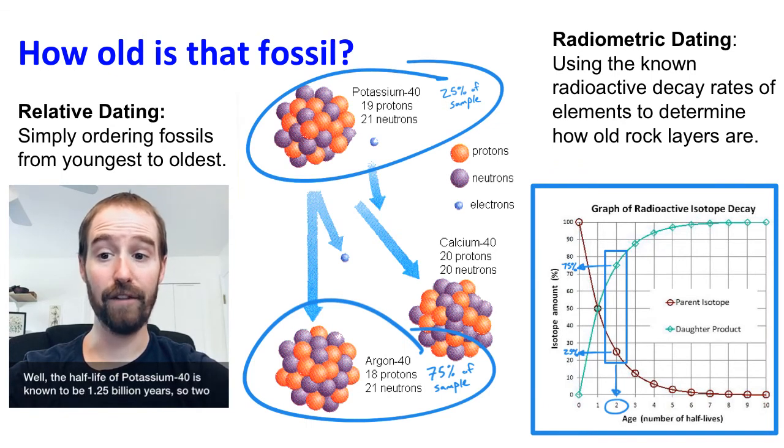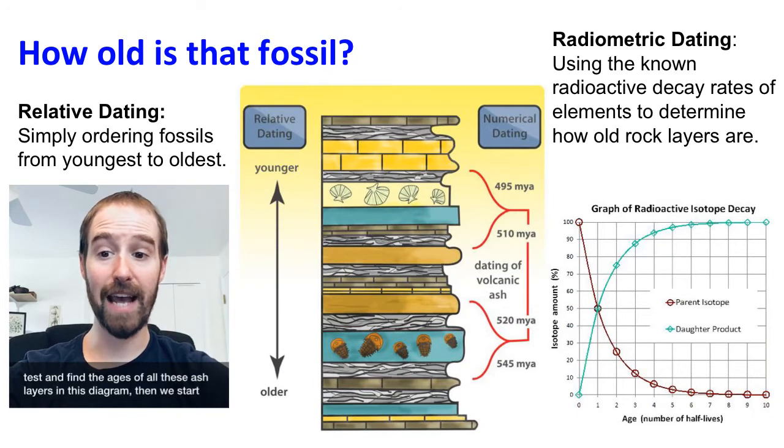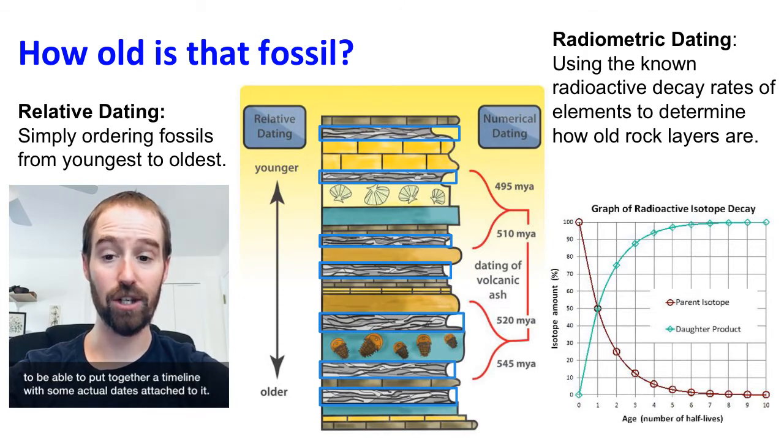Well, the half-life of potassium-40 is known to be 1.25 billion years, so two half-lives would be twice that long, 2.5 billion years. My rock sample is therefore about 2.5 billion years old, as are any fossils that I find embedded in that rock layer. Fossils below this layer are older than 2.5 billion years, and fossils found above this layer must be younger. And if we test and find the ages of all these ash layers in this diagram, then we start to be able to put together a timeline with some actual dates attached to it.